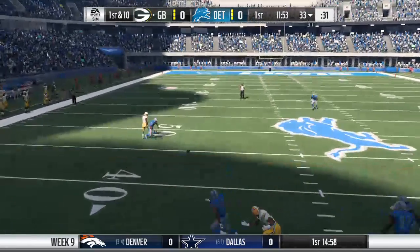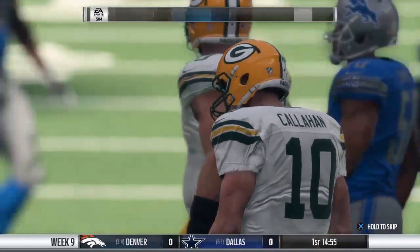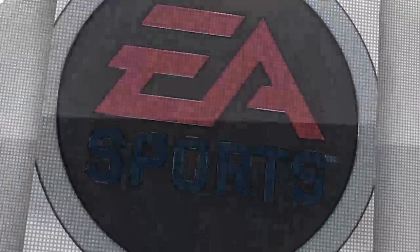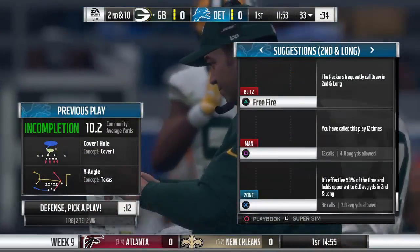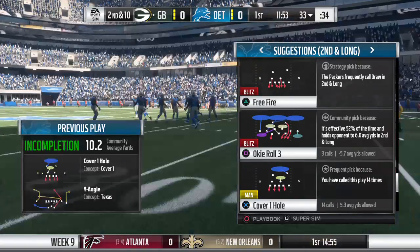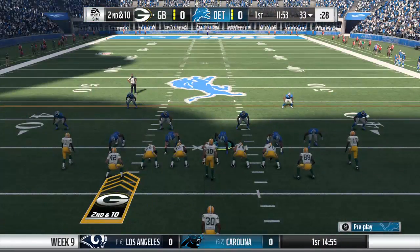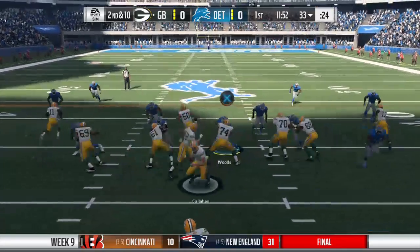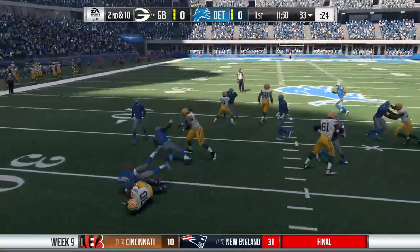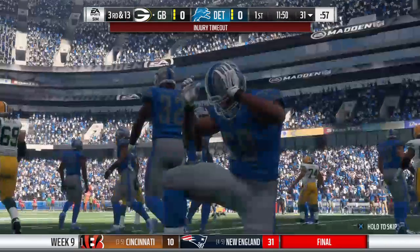They'll come out throwing here to start the drive. Throwing middle, but it's incomplete. So they're still at the original line of scrimmage here. 2nd down and 10. Contact. He is knocked down hard right around the 31.